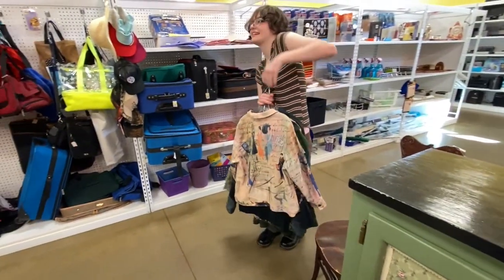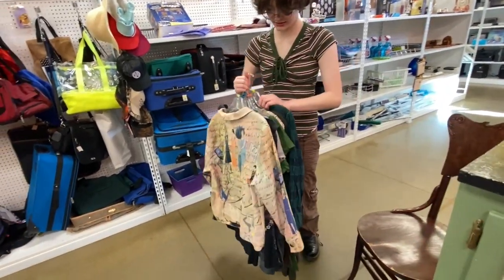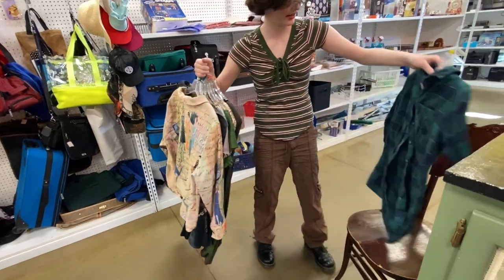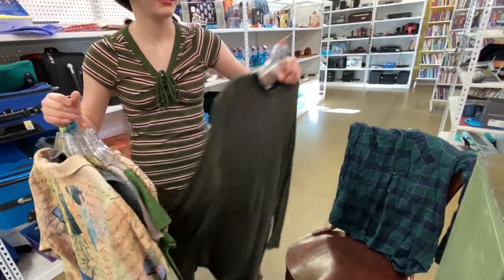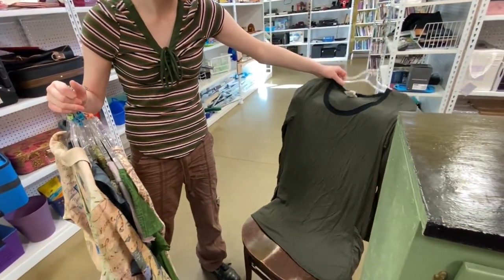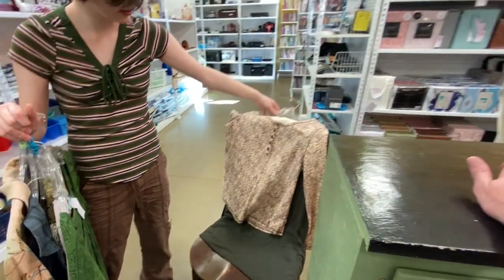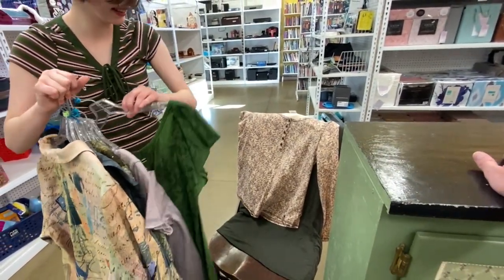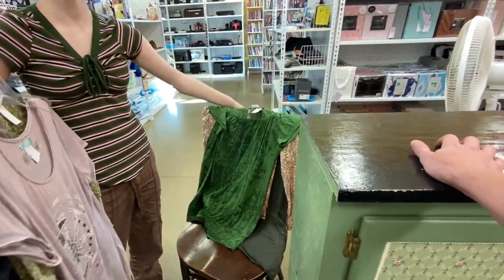Looks like Josie just found a whole bunch of stuff. What'd you find, Joe? Show me. She's really into fairy grunge. Is that right? Yeah. Okay. Oh, some of these look huge, honey. That would be cute belted. That's pretty big, too. Yeah. That could be cute.